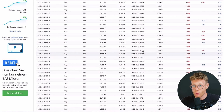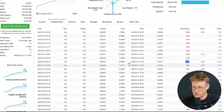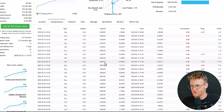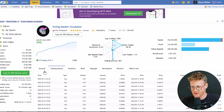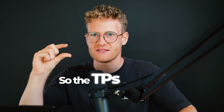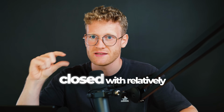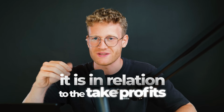We see a lot of small profits, and then here, for example, in this account, we do see 1 losing trade, which has a larger loss than the average profit. But since there are so many profits, this easily covers the 1 losing trade. Also, if we see a balance and equity chart like this, where the balance is blue and the equity is green, we can clearly say that we do use a risk-reward ratio, which is of course small. So the TPs or the positions are closed with relatively small profits, and if there is a stop loss, it is in relation to the take profits a lot bigger.